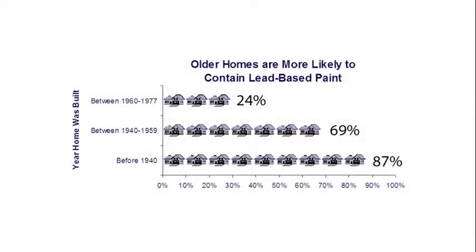So this kind of lead dust is in houses all over the U.S. Lead paint was not outlawed until 1978. So that means that houses built before 1978 have a very high likelihood of having lead paint on them. Now, the older the house is, the more likely it is. So if you go back to houses built before 1940, about 90% of them are likely to have lead paint in them. If you go from the 40s to the 60s, it goes down to about 70%. And houses in the 60s and the 70s, maybe a quarter of them had lead paint.